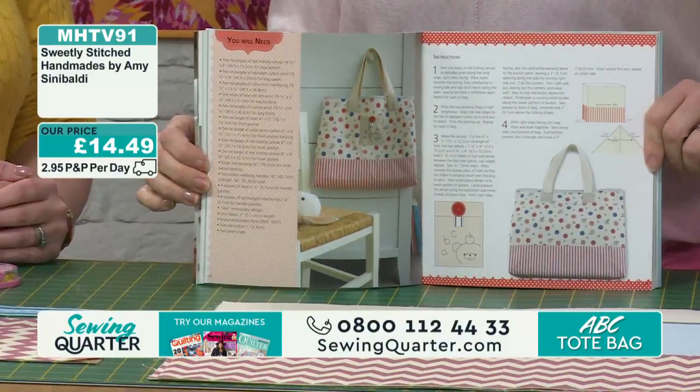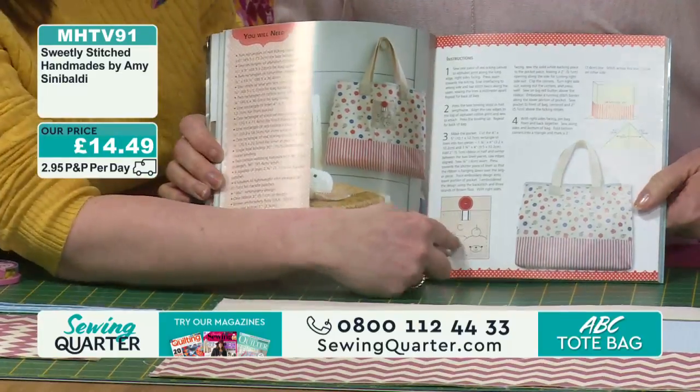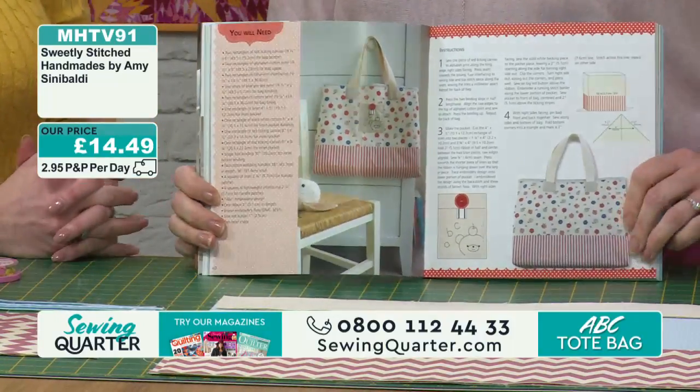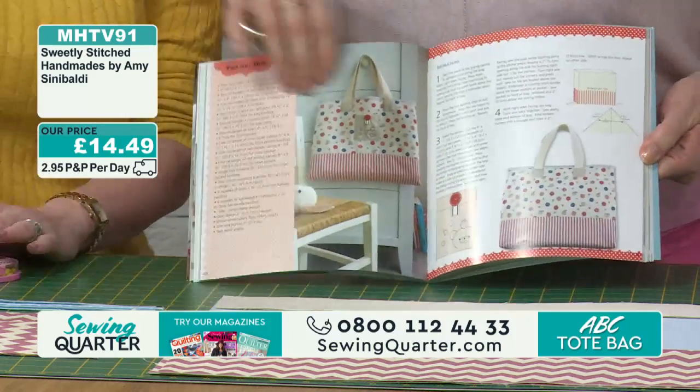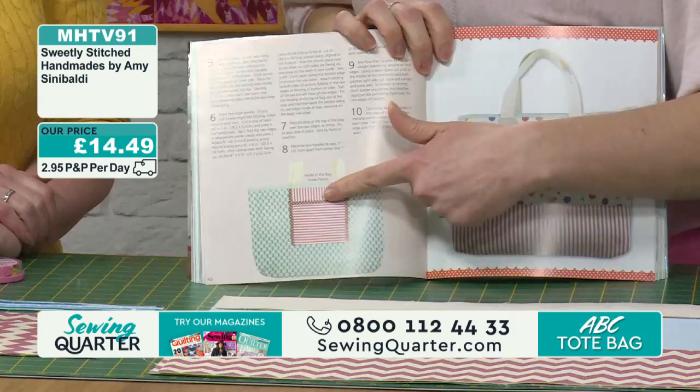There we go. So here's the little embroidery that she's done here. She's done an ABC and a little bear with an apple on its head. William Tell bear. I'm not sure I'd be brave enough. No, if you missed. Poor bear. So full instructions. Oh look, you see, it's got a really nice pocket as well.